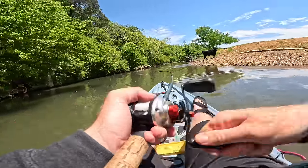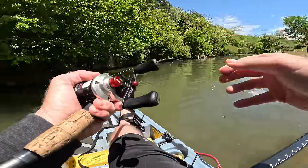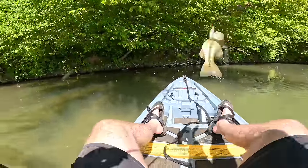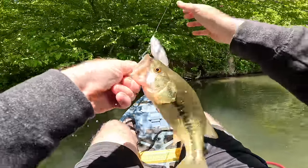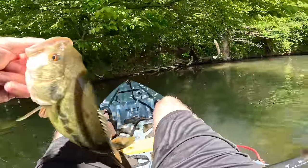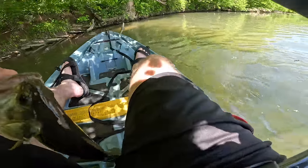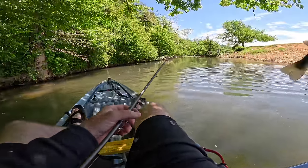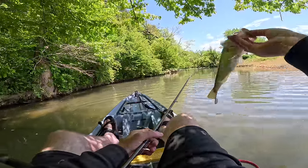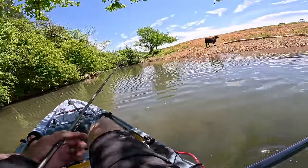Hey there, bud. There's another one. That's a largemouth. That's fun, man. A little largemouth action there. I was wondering if we were going to run into any largemouth today, just because we're getting closer to the lake. And that's what's going to live in the lake way more than lives up in these creeks. A largemouth there on the coal shad again. Thanks, bud.